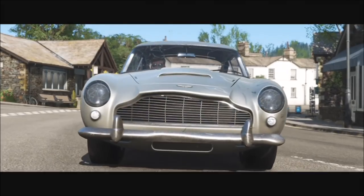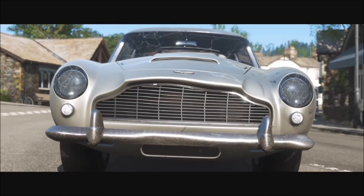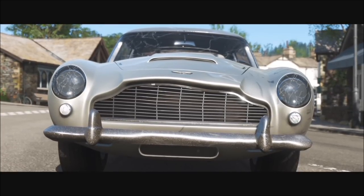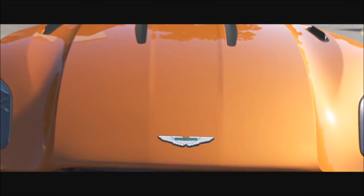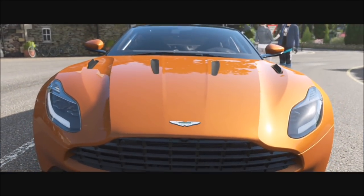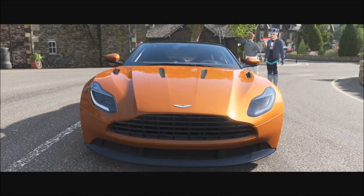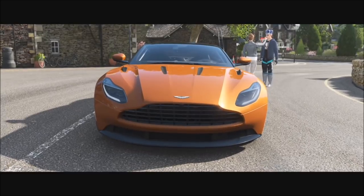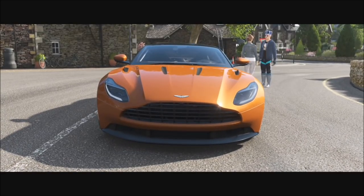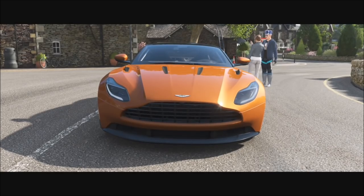The silver DB5 would be immortalized in half a century of cinema, the classic Aston Martin. But in 2016, a new DB was unveiled, heralding the dawn of Aston Martin's second century. The DB11 is the first production turbocharged Aston Martin, but is it a worthy successor to that legacy?